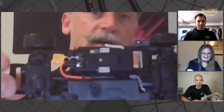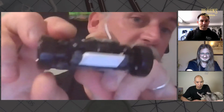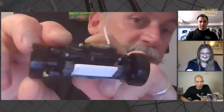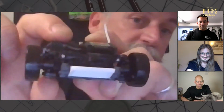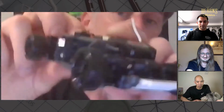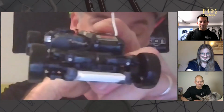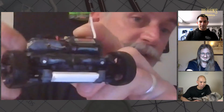It is a Kyosho MiniZ. So that is a triple A powered, shaft drive, 4-wheel drive, independent suspension, radio control car. Can anybody see that moving? Wow. It has an inboard spring here, and a drive shaft, a tiny little dog bone in the front. And then it has four-wheel independent suspension, and a steering servo.